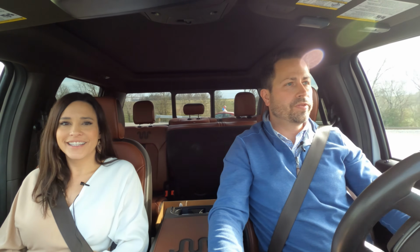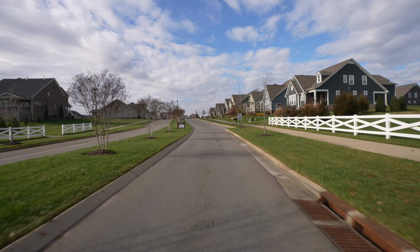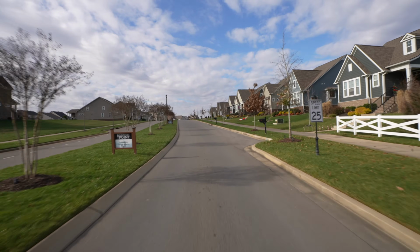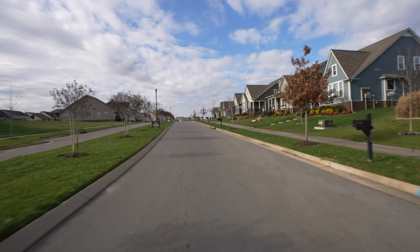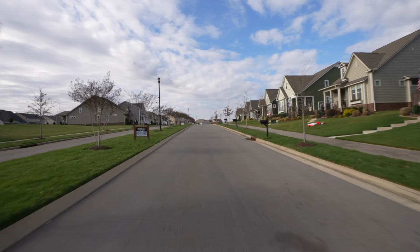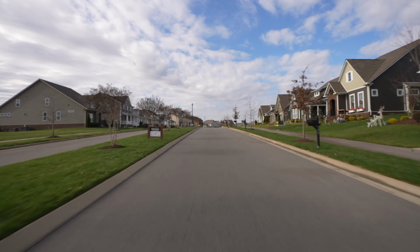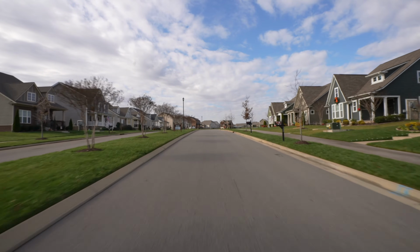We're going to do a tour of a neighborhood. And we just pulled in the entrance. This neighborhood is called Harvest Point, and it is in Spring Hill, Tennessee, which is divided into two counties. So you have Williamson County on one side and Murray County on the other. This is the Murray side.